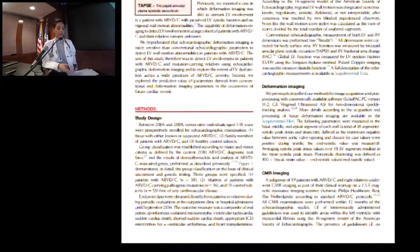As for the RV and LV, for the RV they were looking mostly at function, so they were using the TAPSE and the fractional area change. In addition, they were also looking at other parameters, including the RVOT diameter, which, as will be shown later on, did seem to correlate with patients experiencing adverse events. As far as the LV, that was where they were focusing, especially on the strain. So not really the RV. They were looking at the LV strain and whether or not it was exceeding 12.5%.